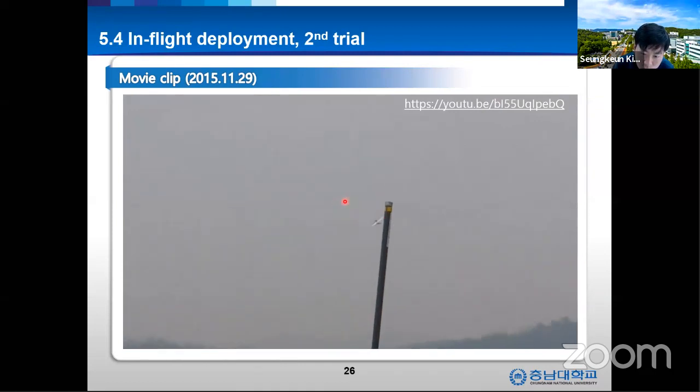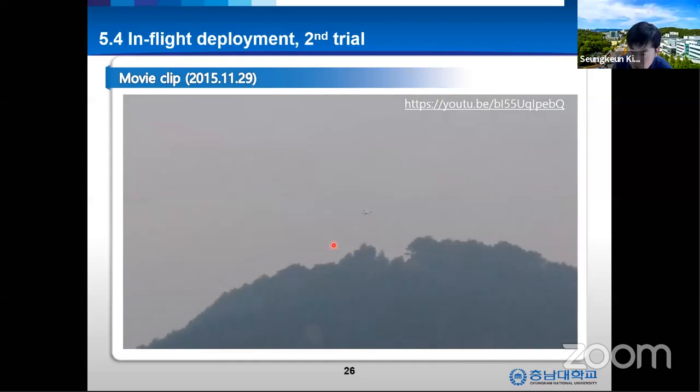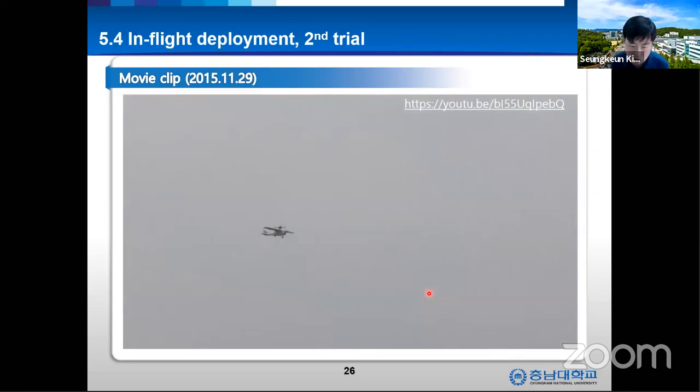So can you see the multicopter on the back of the fixed wing? It's very cute. So mother and son. Yeah. So the mother is piggybacking the multicopter here, and then turns around, and then it will separate the multicopter in flight. And then the multicopter has to restore its attitude in the air.